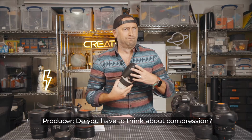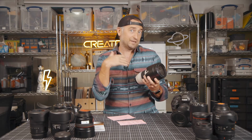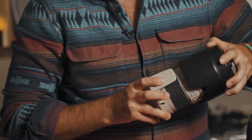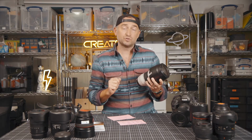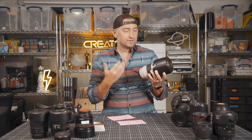Do you have to think about compression? No. I could probably go into the tech specs of the lens itself, give you all the compression and all that stuff, but I genuinely don't care. It's a workhorse, it's great, and it produces incredible imagery. Done. Oh, and better yet, it's image stabilized. So as I do shoot a lot of video, because this thing's heavy and my spine is breaking in half, at least it's stable.